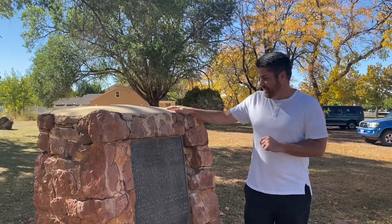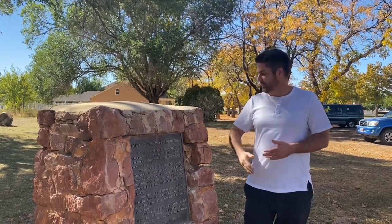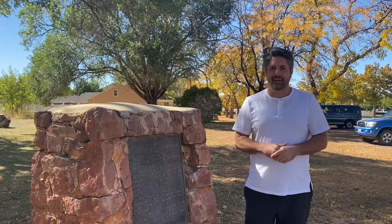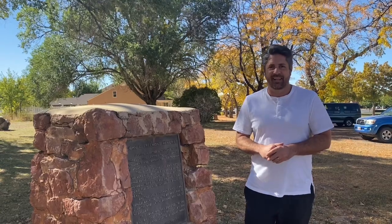In fact, the Republican Party began in 1854 when John C. Fremont came through here looking for a railroad route. It looks like he got sick and somebody at this location nursed him back to health. And he really paved the way for Abraham Lincoln to become president in 1860.